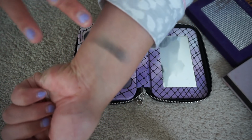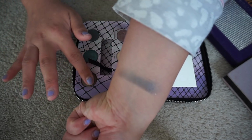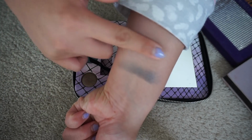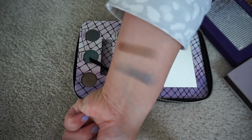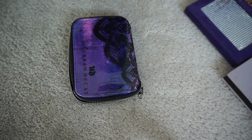Gunmetal. Look at you. Aren't you a pretty shimmery grey? Very nice. And I'll swatch Lost. Urban Decay never disappoints with their shadows. They are just fantastic. So he's staying in my collection. He ain't going nowhere, hun.